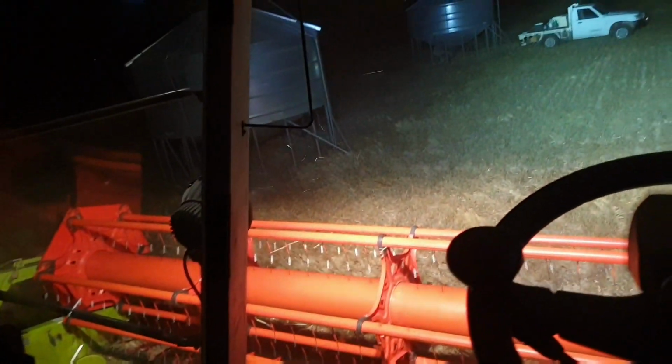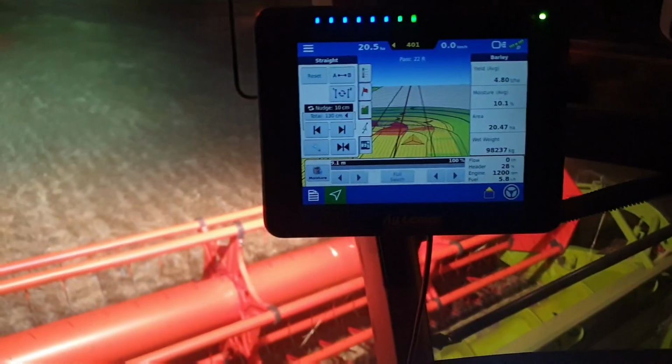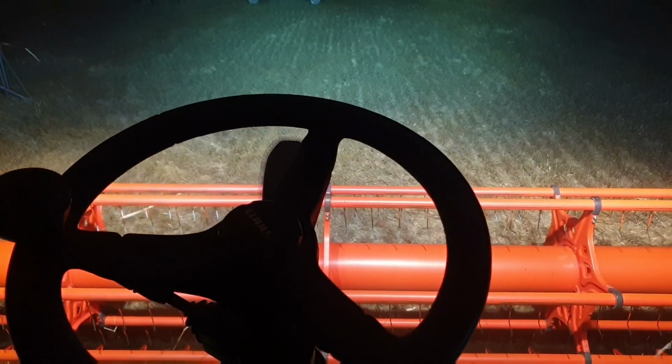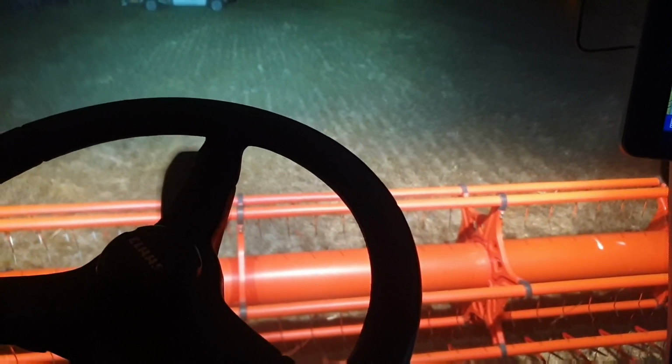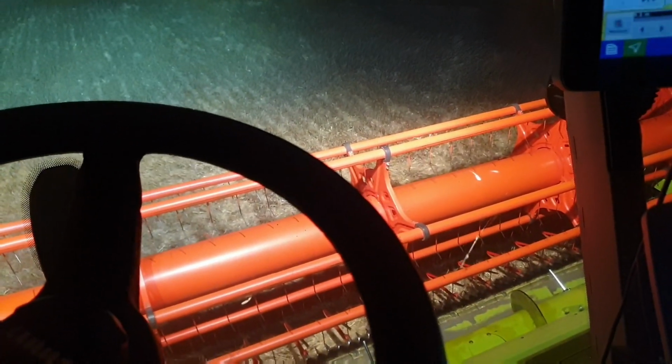Well, that's it for the night. But what's interesting, we didn't get a proper start until well after 6. We did more in that sort of 6.5 hours than we did in the corresponding barley crop here in 2016 with the old header, starting at about 9 in the morning and going through till about this time.